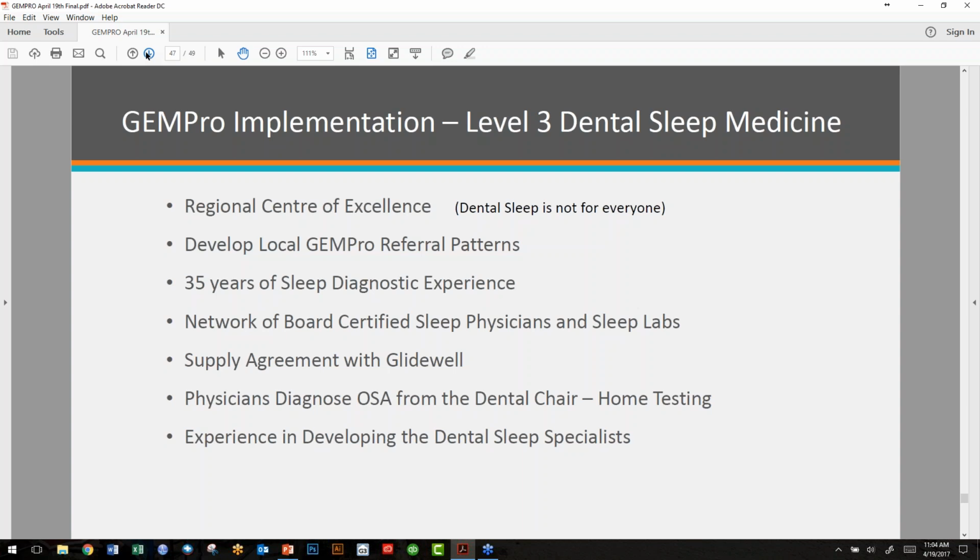And we'll help you with that. Again, if that's a goal that you want to do, we're really good at getting patients from zero to where they want to be with regards to dental sleep medicine. And we've been doing it for a long time. We've literally helped hundreds of offices do it. And we'll be very happy to help you. So it's not like you have to figure everything out yourself.